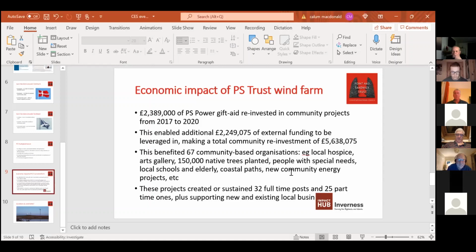Last year we had an independent social impact assessment done by Impact Hub of Inverness to see just what impact we were having in our community and what our community felt about how we were going about things and how we were reinvesting the gift aid back into the community. And one of their findings was that we had created or sustained 32 full-time posts and 25 part-time posts, plus supporting new and existing local businesses. Now that's a huge impact, and these are independent figures which we are very, very proud of. So we are having an impact.